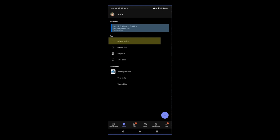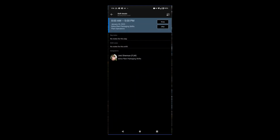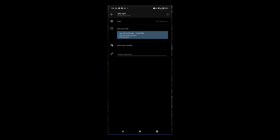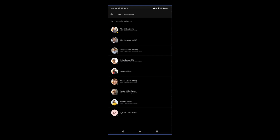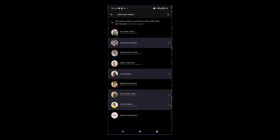So here we can see all of Joni's shifts, and generally she works 8 to 5, 5 days a week. If I open up one of Joni's shifts, maybe something came up and she can't make that particular shift on January 2nd. Right here, she could either swap or offer the shift. She could swap with a known coworker based on a prior agreement, or offer the shift to a group of coworkers. Let's go ahead and click Offer, and let's offer this to several other team members, Ellen, Lynn, Nestor, and Patty.